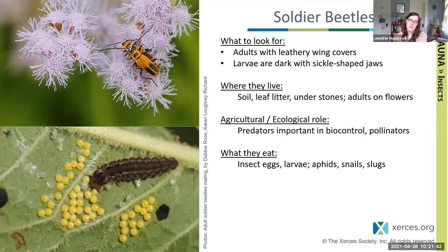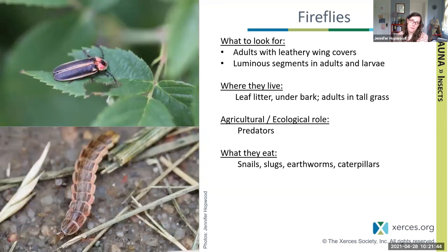So soldier beetles do superficially resemble this next group that we're talking about. These are the fireflies. Fireflies also have these leathery wing covers and they have luminescent segments at the end of their abdomen. Both the adult and the larva have luminescent segments, and they use those organs to attract mates by flashing patterns at dusk and at nighttime.